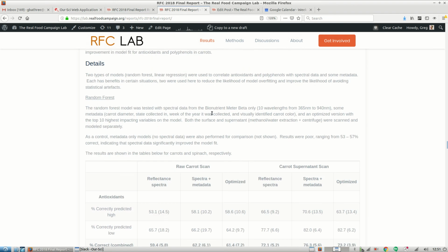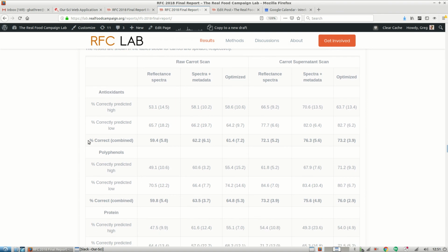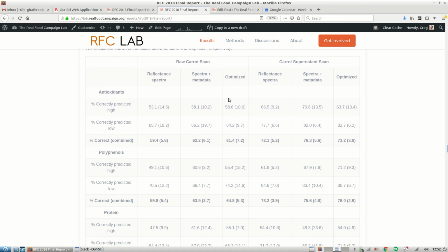One model type that we used was called random forest. I know this is a lot of numbers, but this is the stuff you want to focus on here. For antioxidants, how often did we correctly guess if this was a high antioxidant carrot or a low antioxidant carrot? These were 3 different models that we ran: one with only reflectance data, one with reflectance data and the metadata, like the diameter of the carrot, the color of the carrot, information like that. We have a list of the metadata up here. And then an optimized version where only the really relevant variables were kept in the model to try to avoid overfitting and get better results.